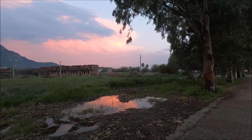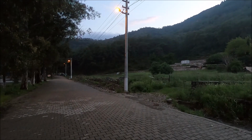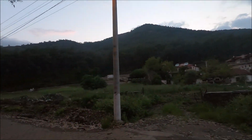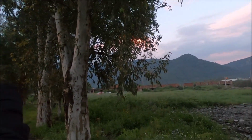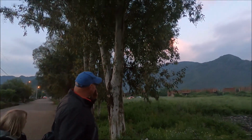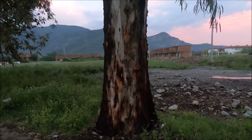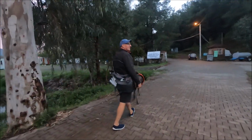It's such a pretty place when you're thinking about the location. It's a bay, it's a forest. It's nice. I wonder why it didn't work. It's so dirty. No bark on the tree. Now we know why it didn't work.